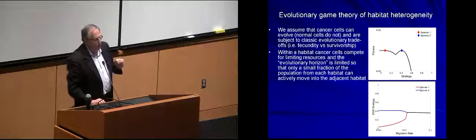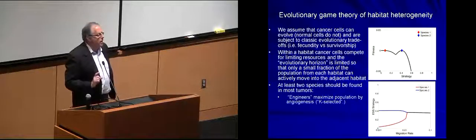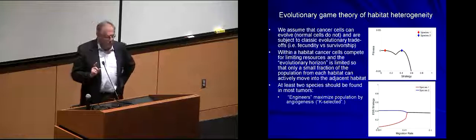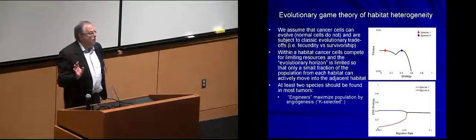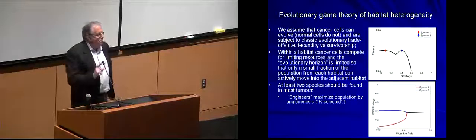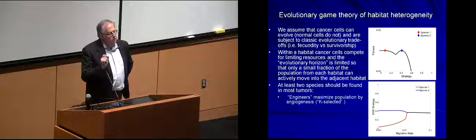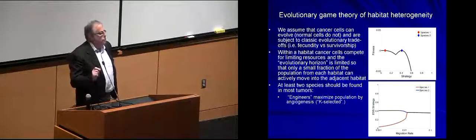And so we propose that there are at least two species that should occur in most cancers. And these are just, again, straight out of Lotka-Volterra equations. One are engineers. These are K-selected, meaning they increase their carrying capacity. And we would propose that these maximize their population by angiogenesis.